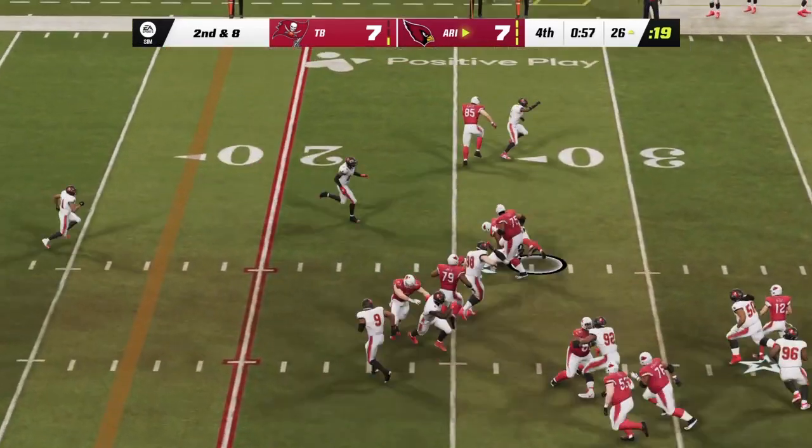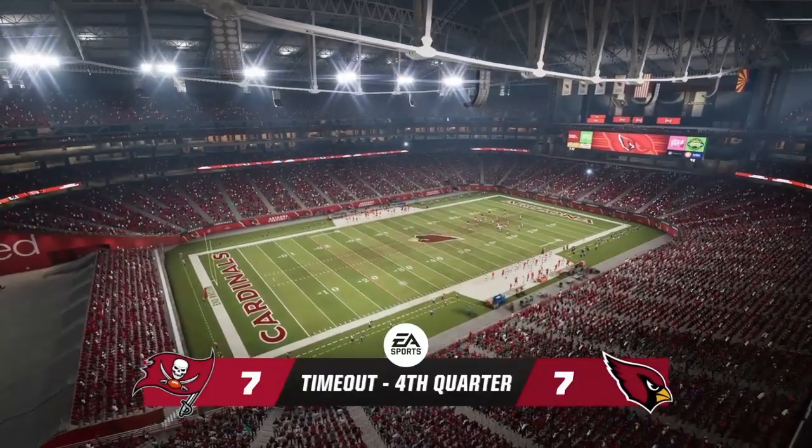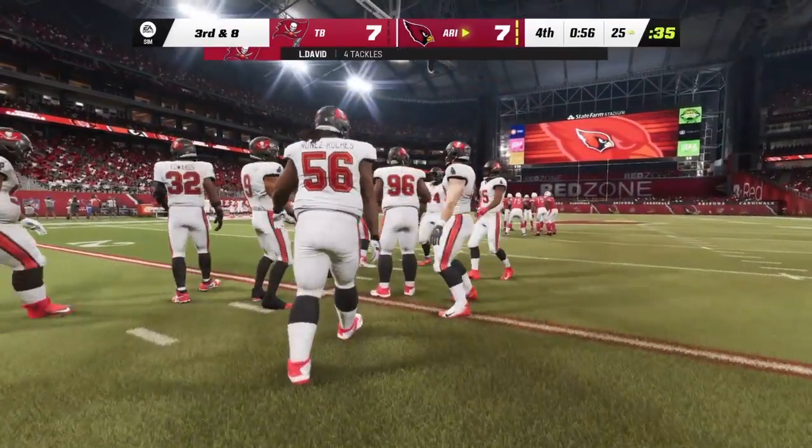Out of the shotgun, they'll run with Connor. Down right around the 25. The Bucs forced to use their 3rd and final timeout as they get it with under a minute to go now in the football game.